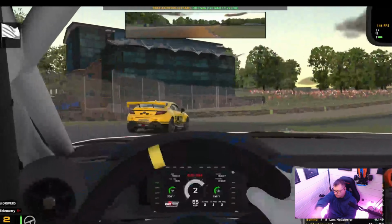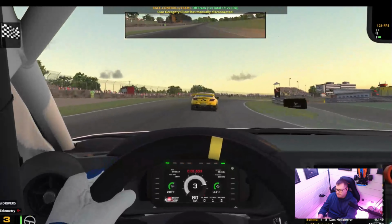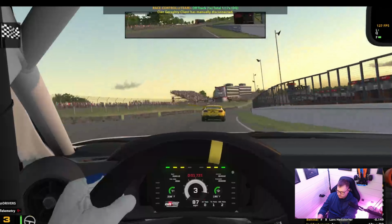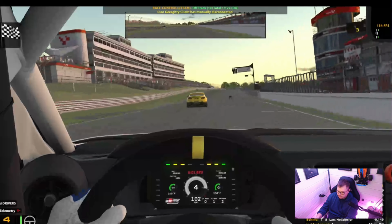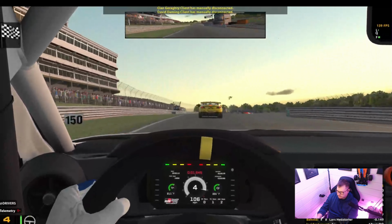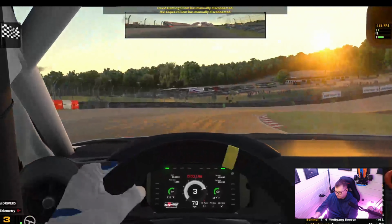I think P3 has pinned it in Paddock Hill. The stewards have warned us for cutting the track. Keep it between the lines. Incident in Druids. We think it might be the Merc. Okay, it's over.